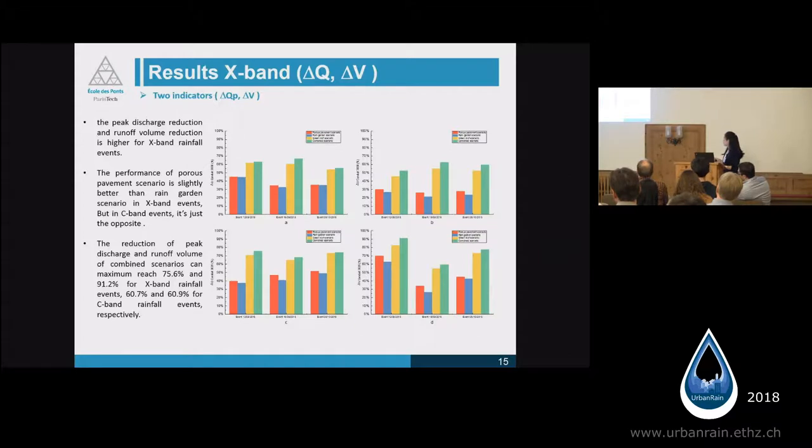The performance of the pervious pavement scenario is slightly better than the rain garden in the X-band event, but in the C-band event, it's just the opposite. The reduction of the peak discharge and the runoff volume of the combined scenario can reach a maximum of 70% and 91% for the X-band rainfall event, but for C-band it is more or less 16%.